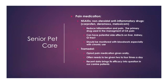Tramadol, this is an opioid pain medication given orally. It often needs to be given 2 to 4 times a day. Recent data brings its efficacy into question in our canine patients. I don't know how I feel about this. I've got patients that respond very well to it, but there's some data out there that suggests that dogs metabolize it so quickly that it doesn't really do any good. And the more you give them, the faster they metabolize it. So it's a very, very strange scenario.